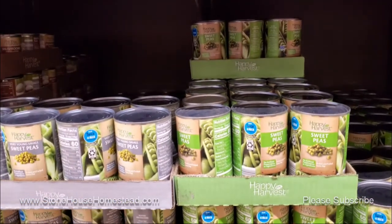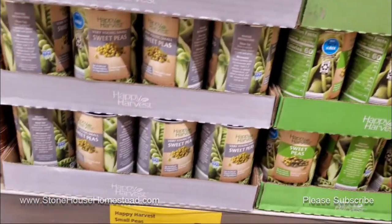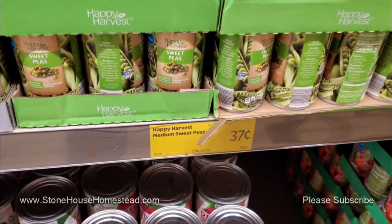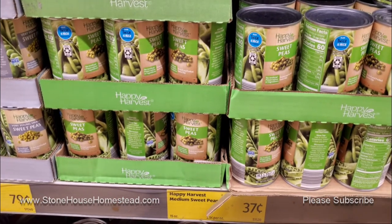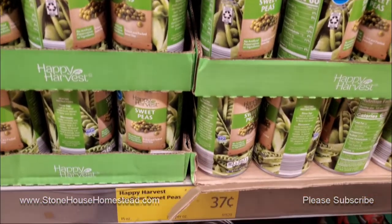Peas. Yes, we need some sweet peas. And we like the small young ones. They're 79 cents. However, we can get the medium ones for 37 cents. And that's fine. For that difference in money, that's what we're doing. So I'm gonna get probably 5 of these.